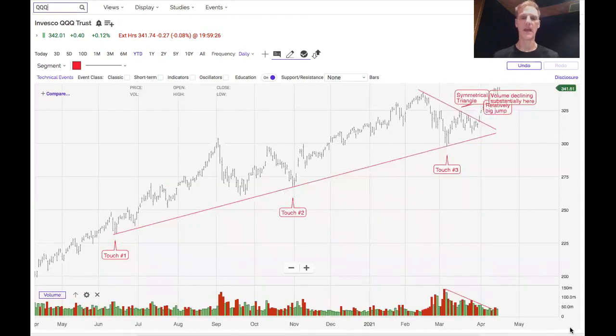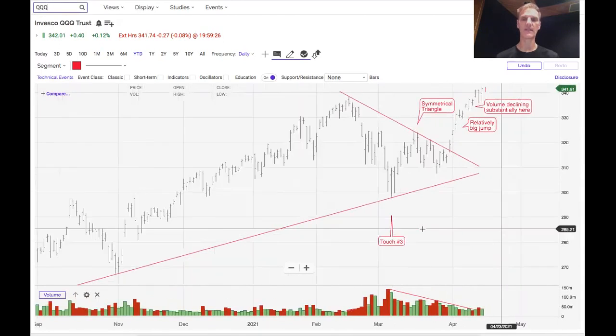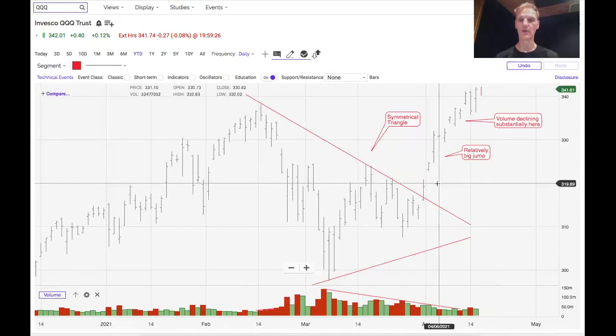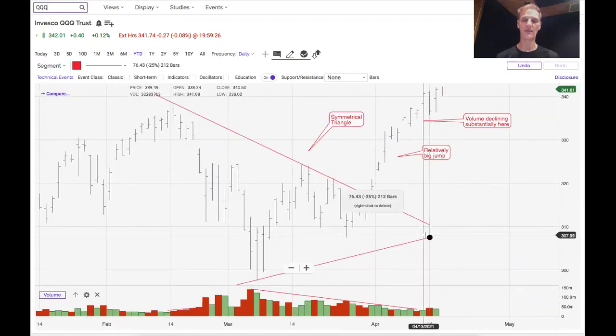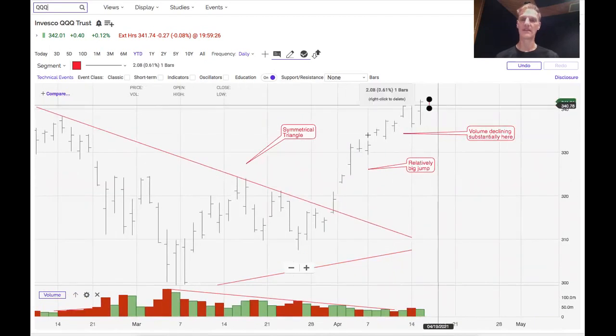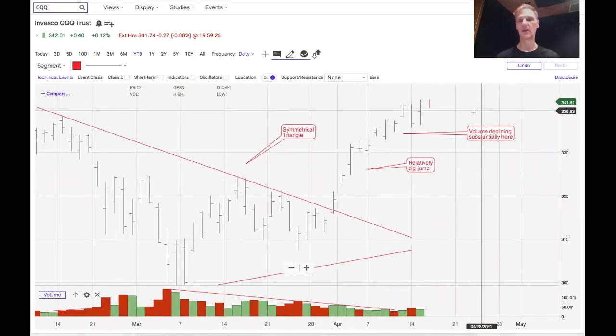Now moving over to the Nasdaq. As I talked about recently, we had this symmetrical triangle which it broke through. And it broke through not on great volume, but solid volume. And that average volume is enough to keep the index going upward. But this uptrend is leveling off now.